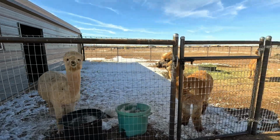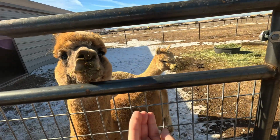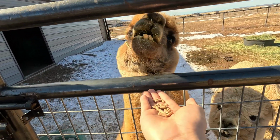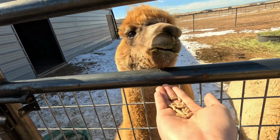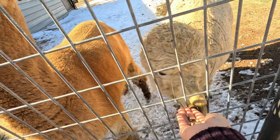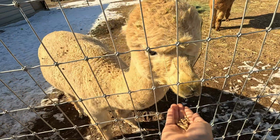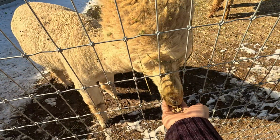Over here on this section, we have a lot of the pregnant females, and they are hungry, as you can see. Oh, I got a little spit. I mean, it happens, but I guess we get a little zoomed up of their teeth. I don't know what that sound is, so maybe let's feed this one instead. Maybe I'm about to get spit at, so maybe I should take a step back. Attempt number 2 of feeding the pregnant alpaca. Hopefully I don't get spit at a second time.